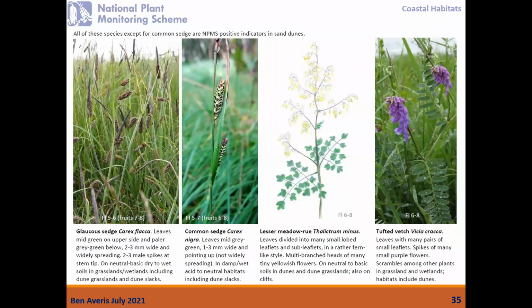Tufted vetch, this is a really superb vetch, because as vetches go, this one gives you the maximum number of pairs of leaflets all lined up there, and you could say likewise the maximum number of flowers in a spike. So it doesn't mess about compared with something like bush vetch, where it might be a bit stingy on how many flowers you get in a spike.